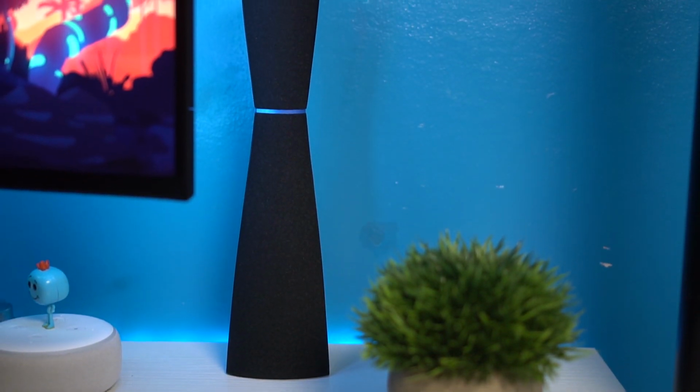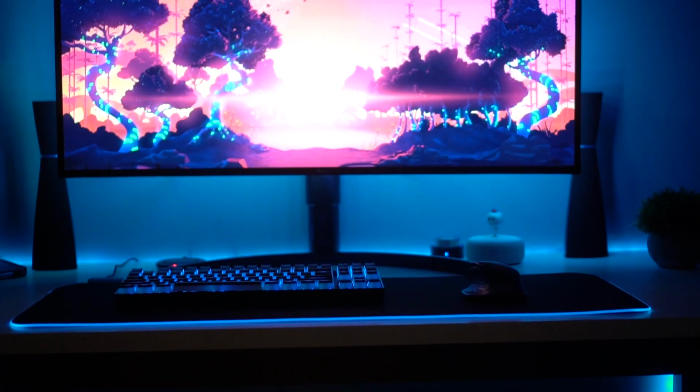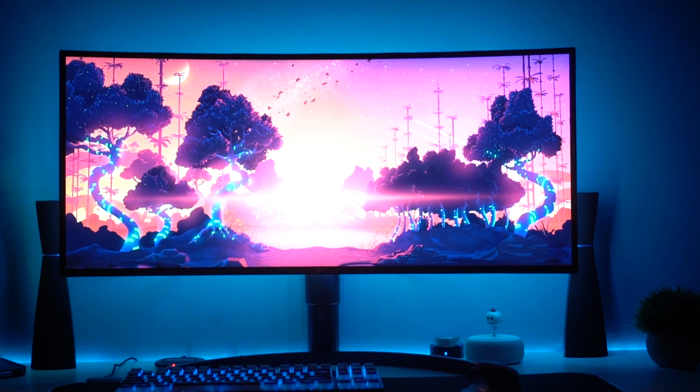I'm Consumer Tech Review, and today we're going to be doing a review of the best desk/gaming speaker system, more specifically the Edifier M3200. I'm going to go over the pros and the cons, and then I'm going to give you some of my own real life experience that I've had with these speakers.